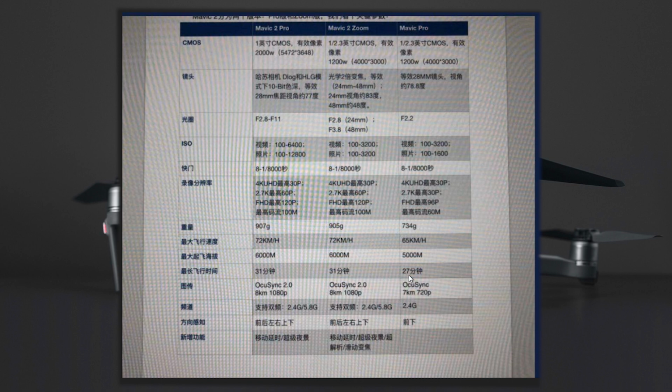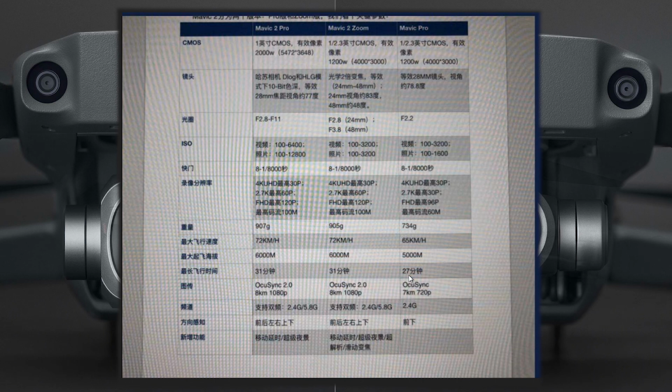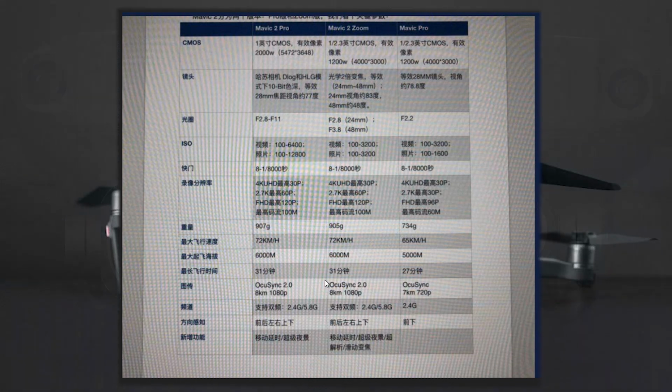And of course, you always want more, just because that's going to give you more time in the air, more time to land if something goes wrong. So it looks like we're getting an extra 4 minutes there. That's interesting, because it's heavier, about 200 grams heavier, but the distance is longer and the flight time's longer. So it must have upgraded the engines, which should be good.